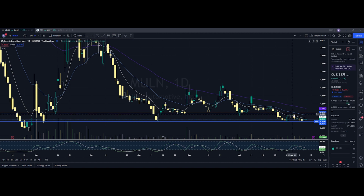When we take a look at the price action in the past, especially August the 3rd, we started seeing some resistance when we got into the higher mid 90-cent range. So that is an area to watch, especially if we're able to gain momentum above this 21 EMA.